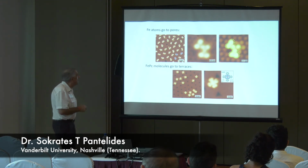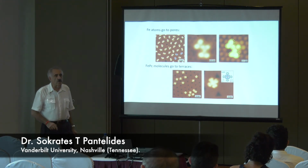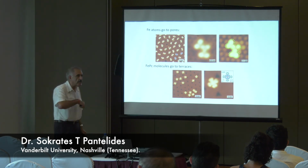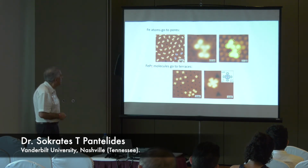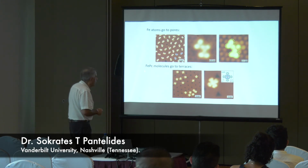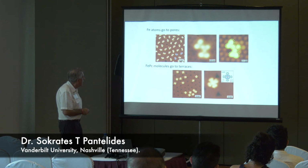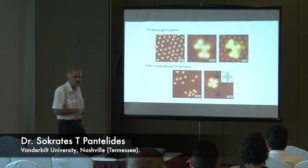And now we again try different molecules to see if they go in the hole or in the terraces. And we found that iron phthalocyanine, which is a complex molecule with an iron in the middle of benzene rings around it, it's thiol or something, it's not cyanide.